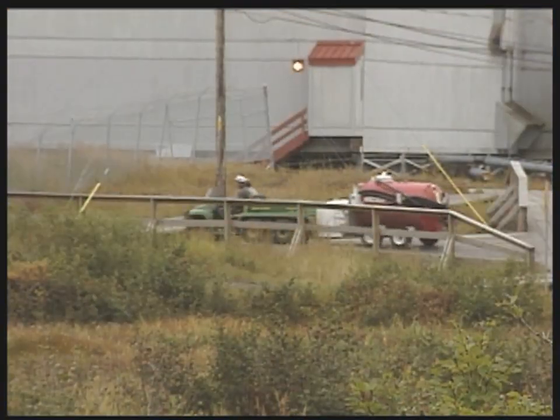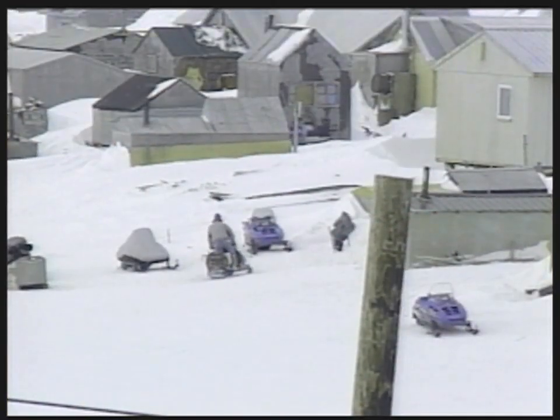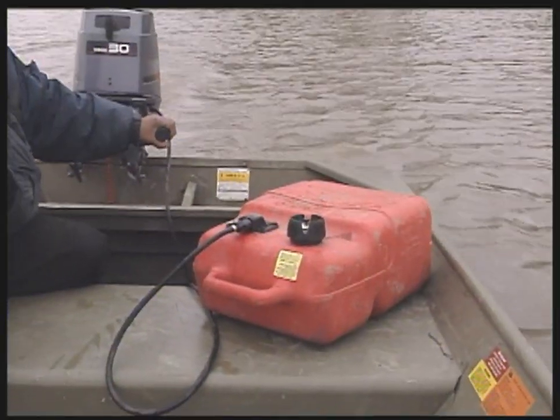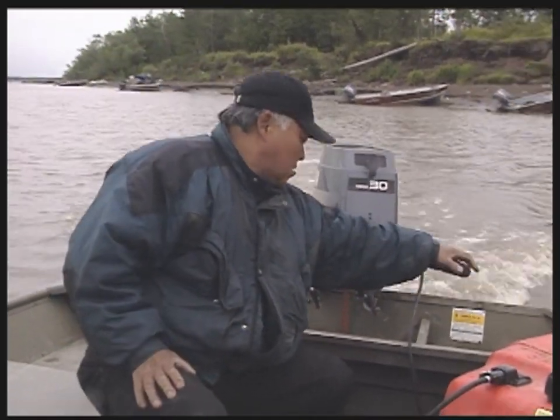The Yupik have also successfully adapted the tools of modern society into their subsistence lifestyle, without losing sight of their cultural identity. Their reliance on petrofuels now allows them to hunt, fish, and live more comfortably.